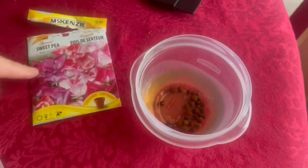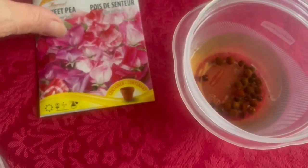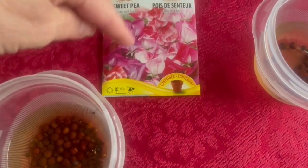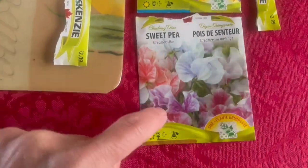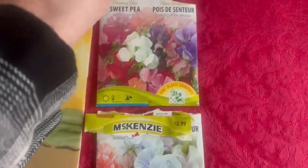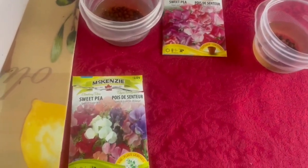These ones, I'm soaking them, see if that helps any. These are sweet pea sugar and spice, and they are a short version, so they go in containers, which I never noticed when I bought them. That's because I don't pay much attention. I just look at the pretty pictures. They were $2.09. And then these ones are vining ones. So super giant Spencer mix and streamers. These are gorgeous. These ones were $3 and $2. So I'll sow all of these and give you some updates.